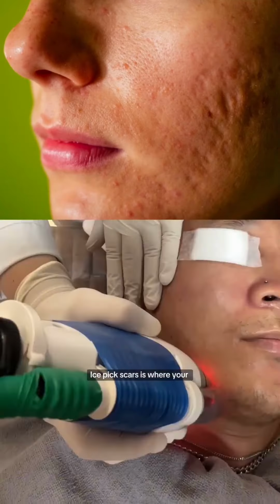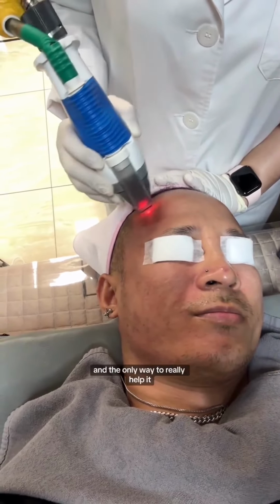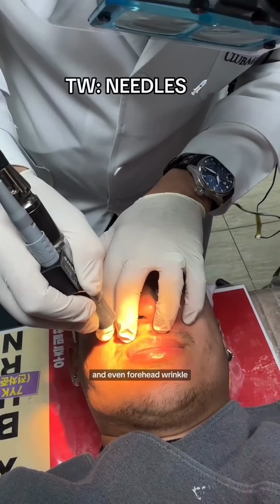Ice pick scars is where your skin has a slight indentation after you get a spurt of acne, and it's actually very hard to treat with skincare, and the only way to really help it is with laser. The main laser that the doctor really recommended was called Fraxel Jewel. This helps improve the appearance of acne scars, surgical scars, and even forehead wrinkles.